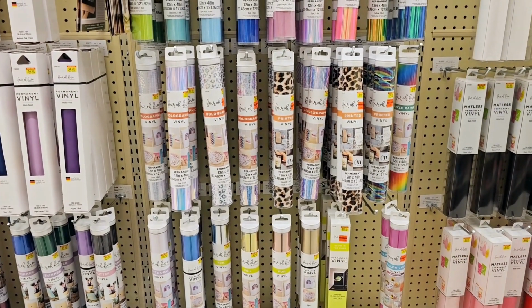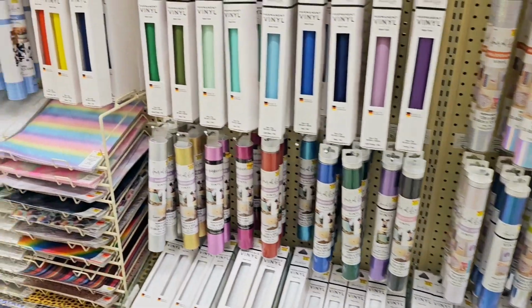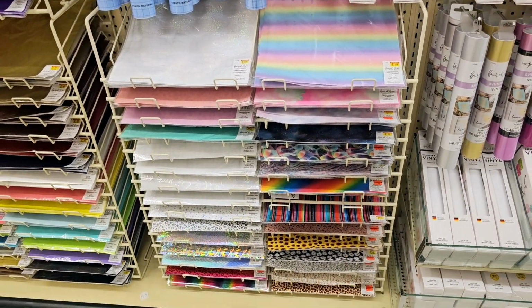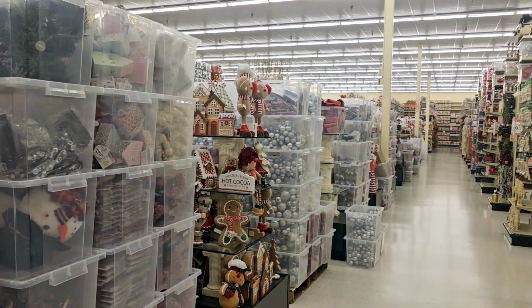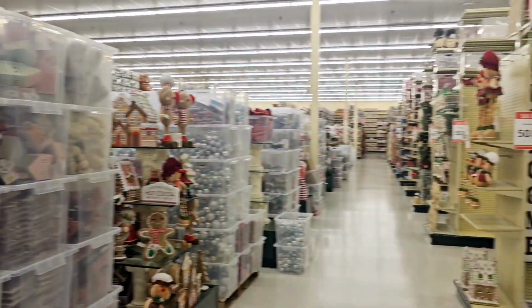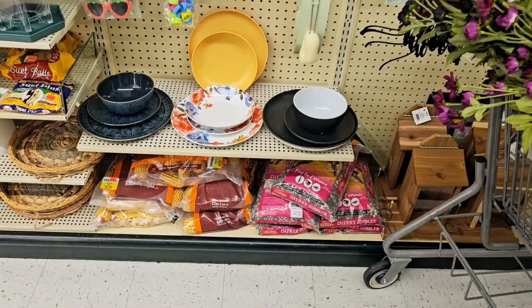Over where the iron-on is, there's more vinyl over here that's on clearance. And then here are some more of those vinyl sheets. Those are also on clearance for 74 cents. They still have a lot more Christmas to put out here, so I'm surprised that I've been able to find so much, but I did find the 90% off section, so let's go see what we can get.